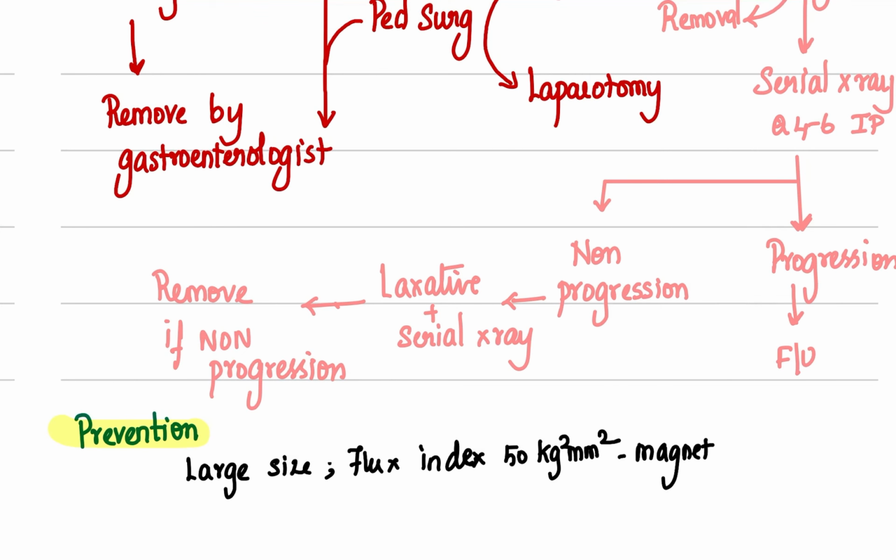Conclude with prevention. How are you going to prevent? You are going to keep child-size magnets out of the child's area. Try to keep things out of reach. Preferably, magnet manufacturers should come out with larger size magnets that are not going to be consumed. And the flux index, the attraction value of the magnet, should preferably be less than 50 kg squared. So that will be nearly 37 times less powerful than your regular magnets and considerably reduce the complication rate.